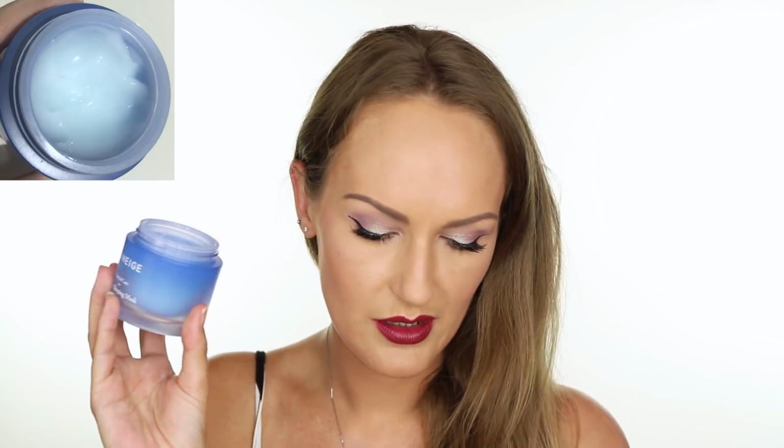Okay, and my last product to show you some actual progress with is the Laneige Special Care Water Sleeping Mask. So I actually use quite a bit of this. And look, I was a bit on the fence about this. I was like, it's not that great. But using it a bit more regularly, I think I like it.